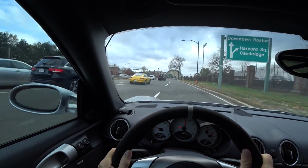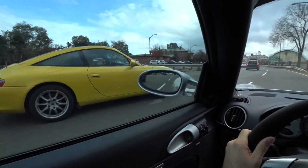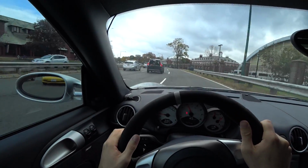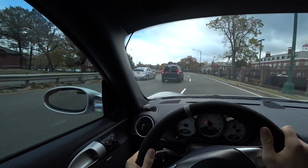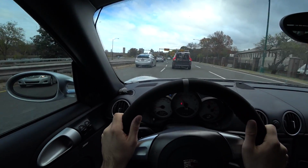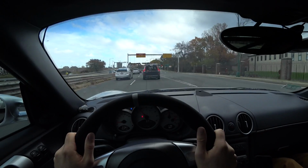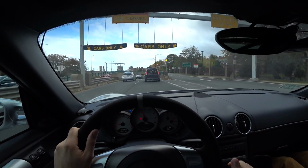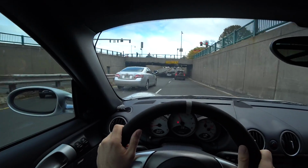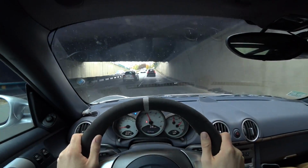996 Targa, you don't see many of those. IMS, buddy. Should we show him what his car could sound like? Not great roads.